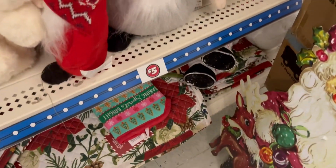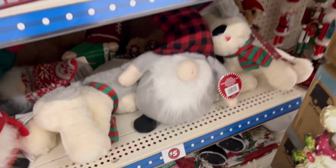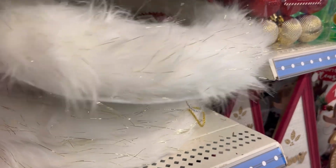Oh, what else down here? Some old gnomes, smaller ones. I know it's not no $5. Those are smaller. I hope it's not $5. This is so cute.